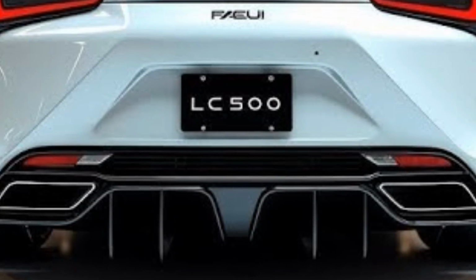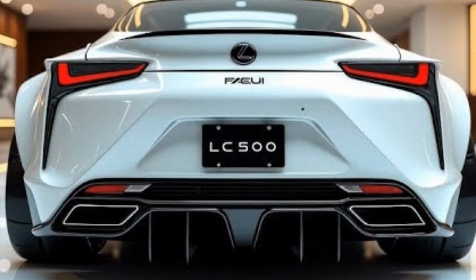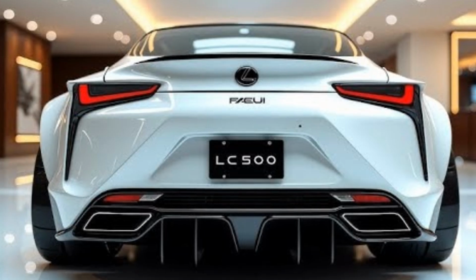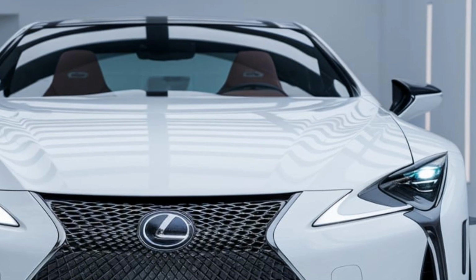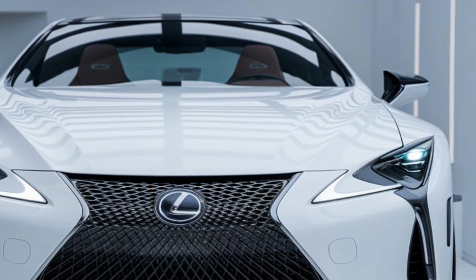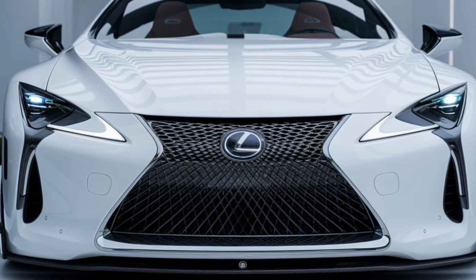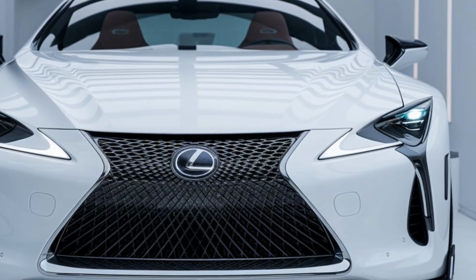The 2025 Lexus LC 500 and LC 500h are manufactured at the renowned Motomachi plant in Toyota City, Japan, a facility known for its meticulous production standards. Both models are expected to be available for purchase starting in the fall of 2024, with a starting MSRP of $100,425, including the delivery, processing, and handling fee. This pricing positions the LC 500 as a competitive option in the luxury sports coupe segment, offering a blend of performance, style, and advanced technology.